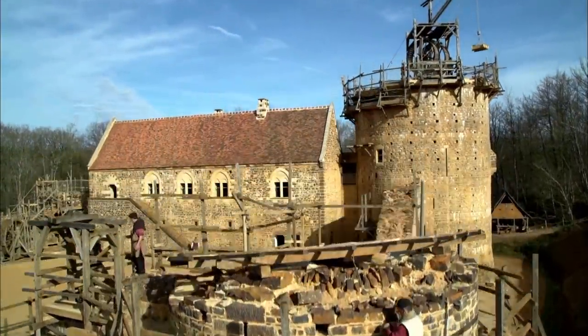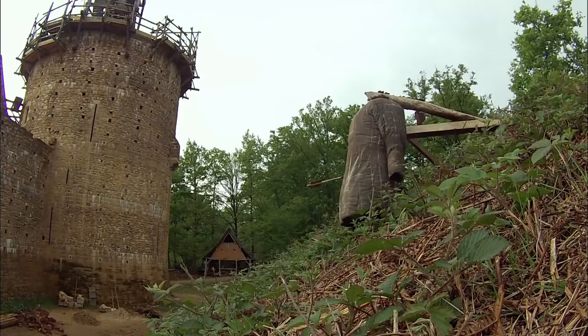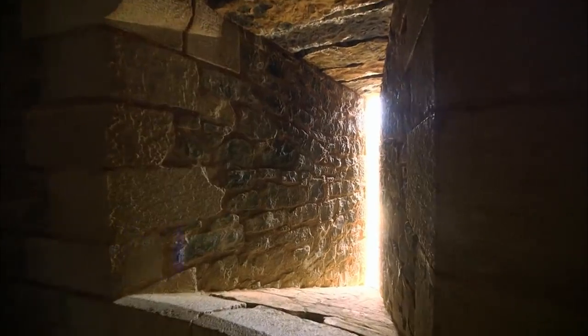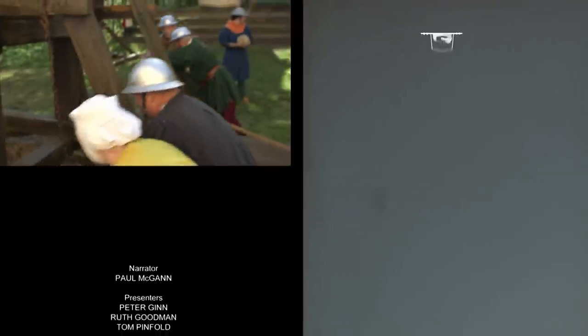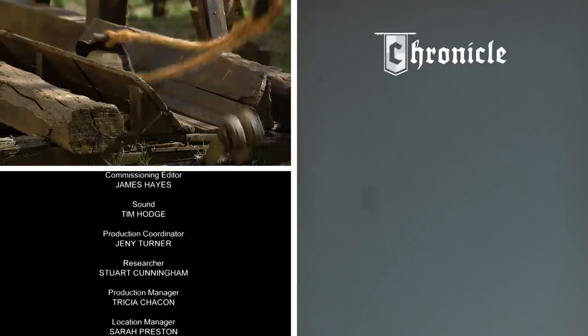Next time, defending the castle with crossbows, and architecture against the most powerful weapon of the age. One, deux, un, tirez! The trebuchet.